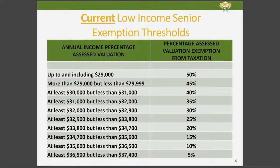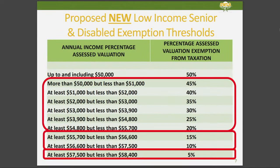I won't go into too much detail here. Again, you can look at these on the website because what we're looking at this evening are the new thresholds, not only for low-income seniors, but also for low-income individuals with disabilities. And so, again, the way this is laid out, the board can adopt only the $50,000 threshold or each of the different thresholds identified in those rectangular boxes there.